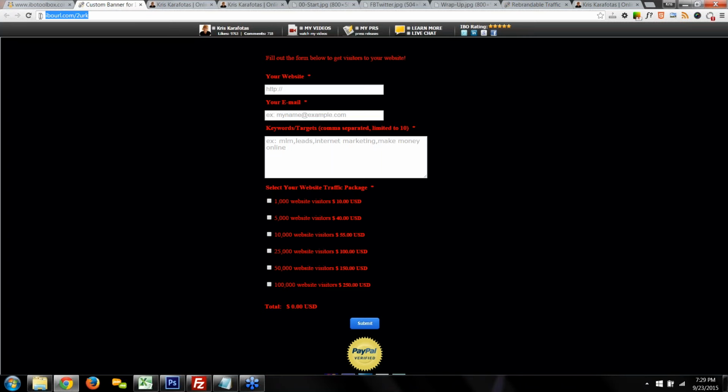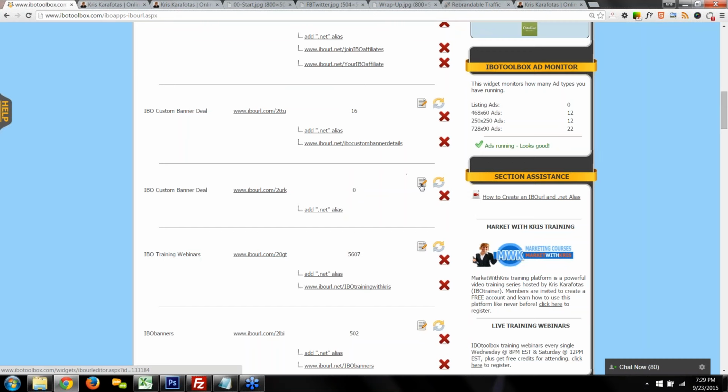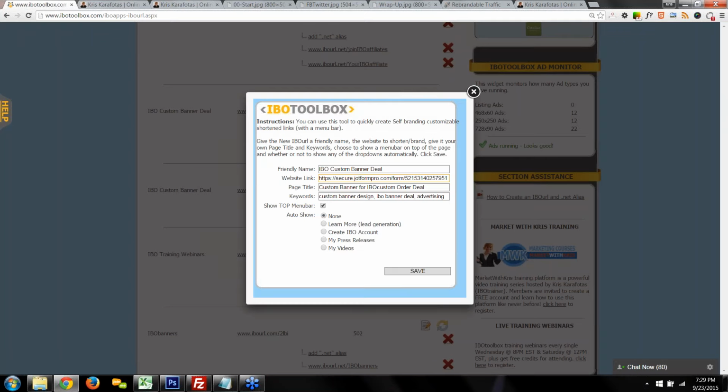I've got this link up here so it doesn't mask at all, and up here it says custom banner for IBO custom order deal. So it's totally not right with the page that it's displaying, but that's okay, you get the idea. So I've got my menu bar up here. If I wanted to go back to this and edit it, I could change this to traffic order form or something like that, but we won't worry about that. But I might want to do a learn more here, or a create an IBO account. That would be better. Okay, I'm going to save that.